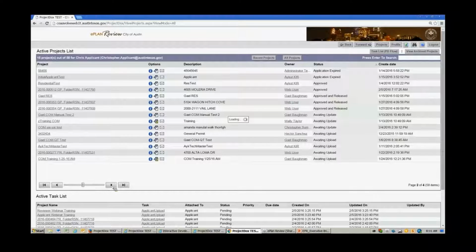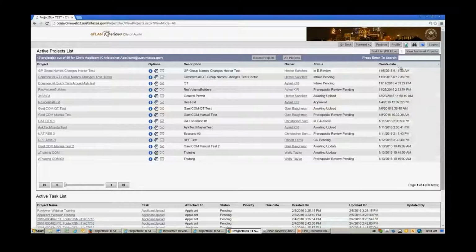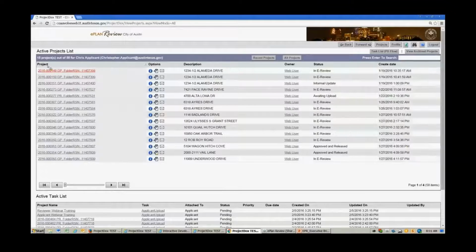And I can hit the next page, and there's a project we highlighted earlier, and here's the creation date. I can also sort by creation date. So if I do have a lot of projects, like this, I've got 58 projects, and I want to find the one I'm really interested in, I can use these columns up here at the top. I can sort by project name or by description to find what I need very, very quickly.